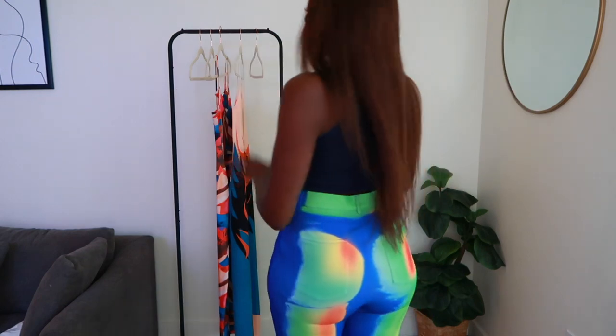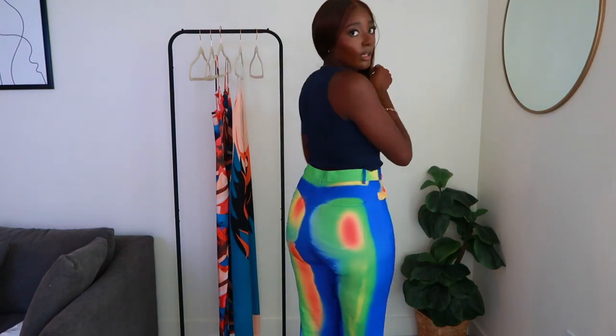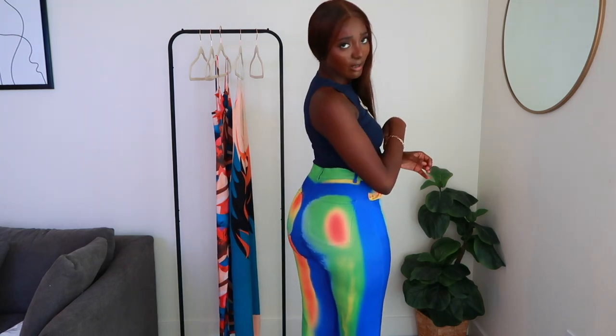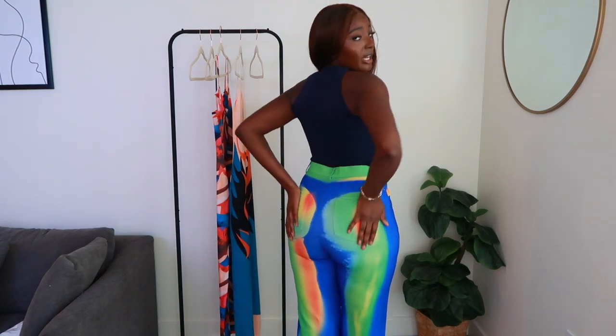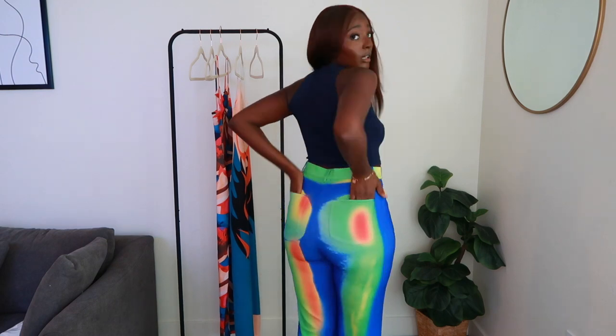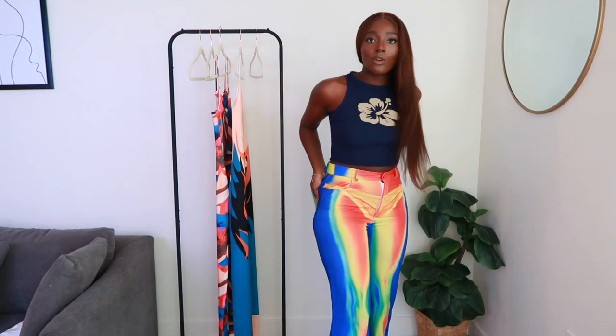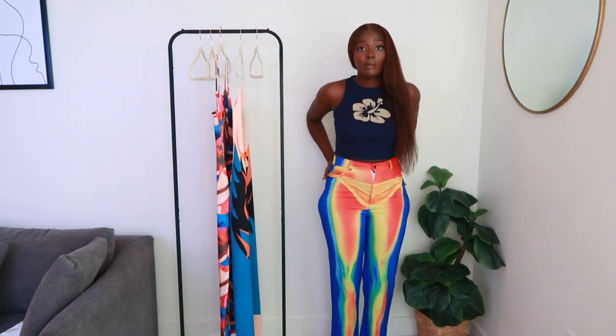Let me show y'all the back. Y'all see the back? Honestly, it looks so cute on camera, kind of. Or am I tweaking? I don't know. But here's what it looks like in the back. We got some pockets here, and then the bottoms go all the way down to the same place where my dress is. Dress went down to my ankles.